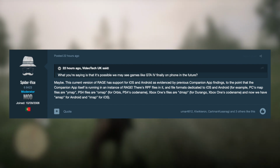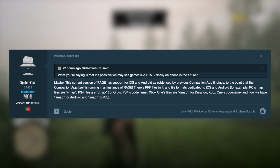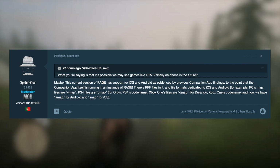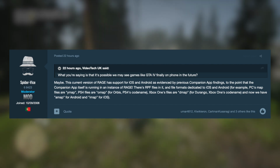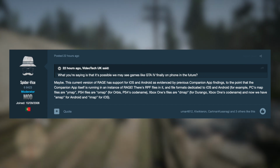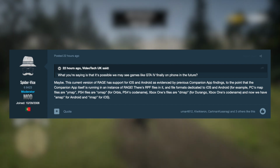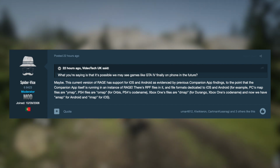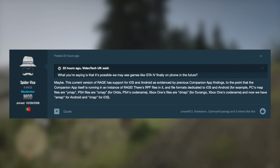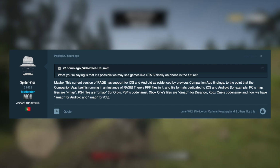And Spider-Vice said, maybe. This current version of Rage has support for iOS and Android, as evidenced by previous companion apps finding, to the point that the companion app itself is running in an instance of Rage. There's RPF files in it, and file formats dedicated to iOS and Android. So, for example, PC's map files are YMAP, PS4 files are OMAP for Orbis, which was PS4's code name, and Xbox One files are DMAP for Durango, Xbox One's code name. And now we have AMAP for Android and IMAP for iOS.